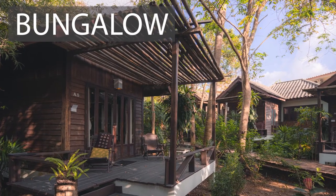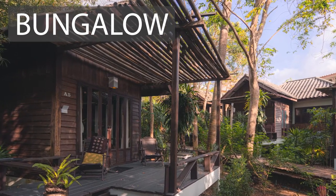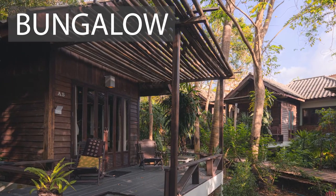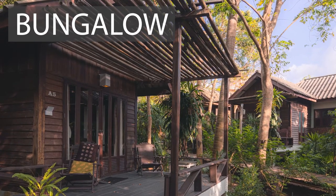Bungalow. It is a single-storied house or cottage with a sloping roof, usually small and often surrounded by a veranda. Bungalows are typically small in terms of size and square footage. Bungalows are usually easy to maintain and modify.